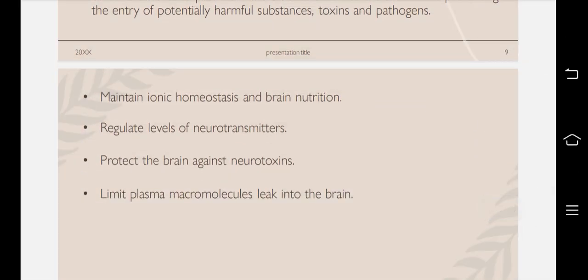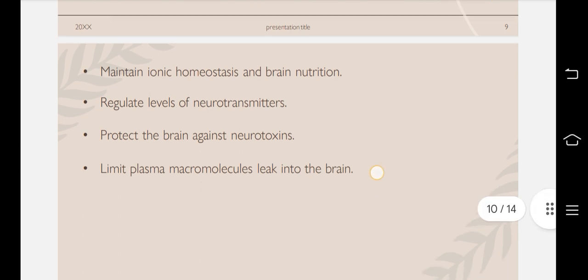Maintain ionic homeostasis and brain nutrition, regulate levels of neurotransmitters, protect the brain against neurotoxins, limit plasma macromolecules leak into the brain.